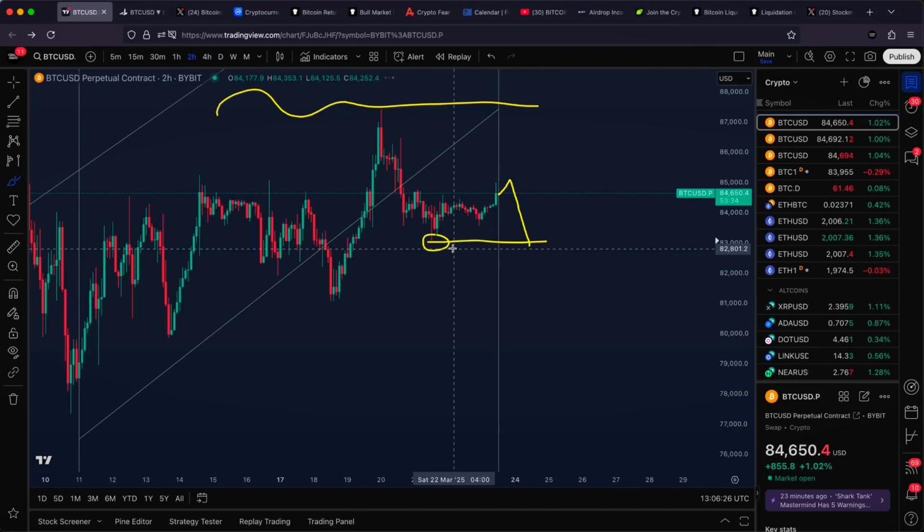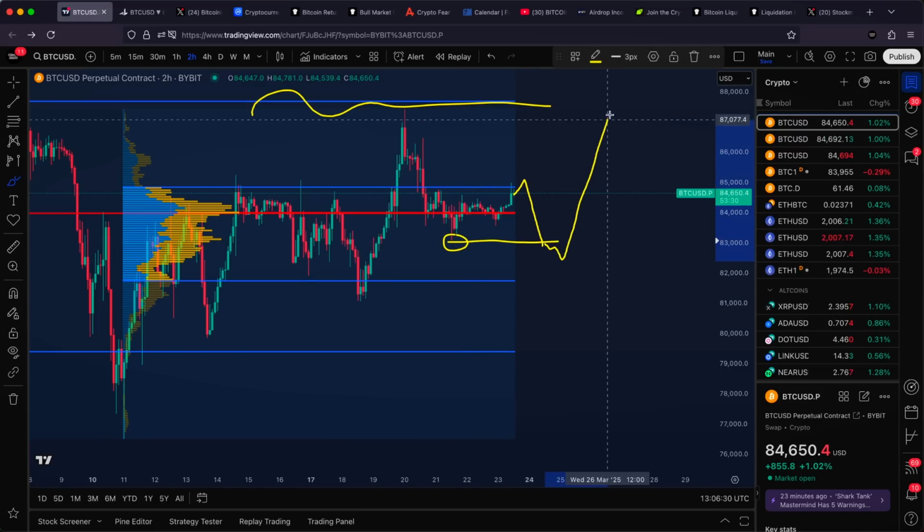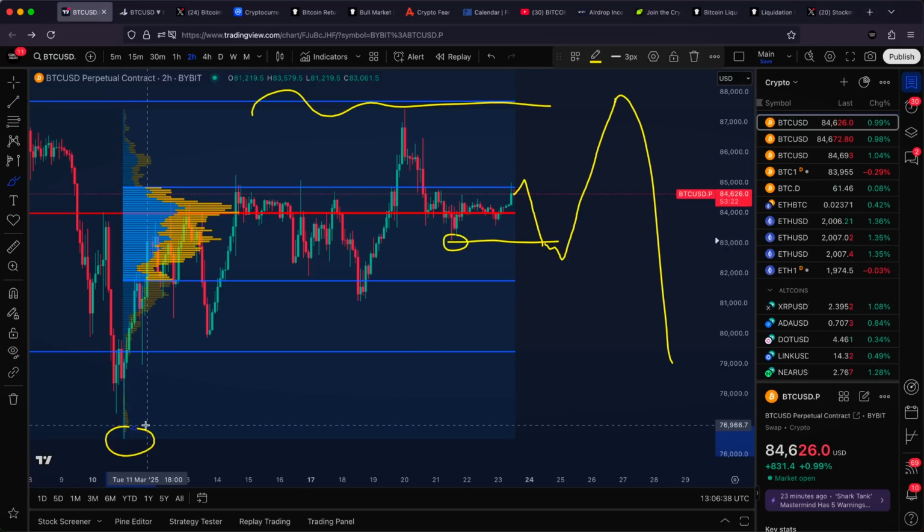So this right here is my ideal scenario. Push down, grab liquidity right here, push towards the upside, grab liquidity above this high, and only then potentially collapse literally below 76,000 US dollars in the next couple of days.